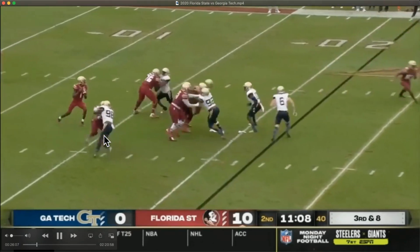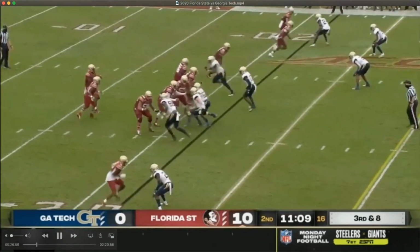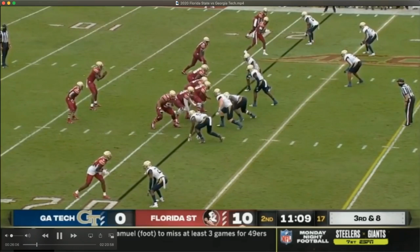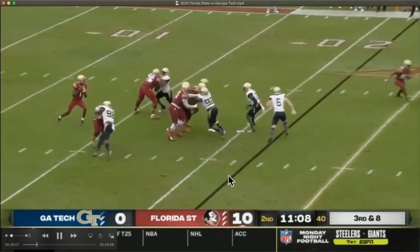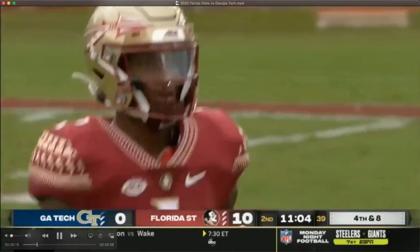This is plenty of time. And Blackman has plenty of time to set his feet and throw. I'm not sure what he's looking to do here. I think this should come right here. Looking at what you've got, this should have come to the bottom of the screen. It's a bad read.